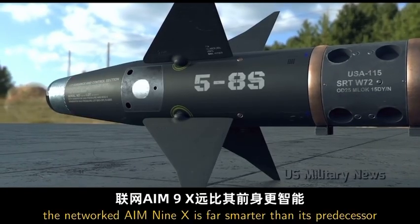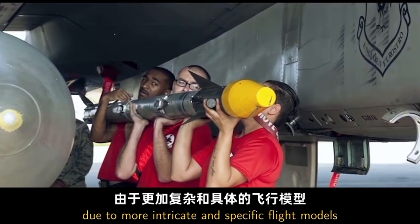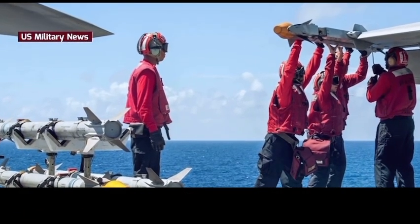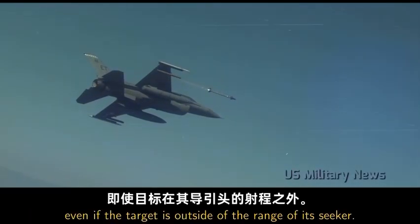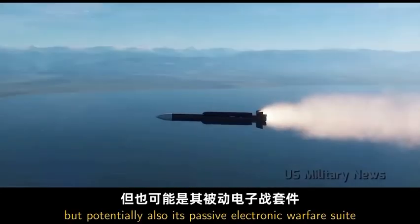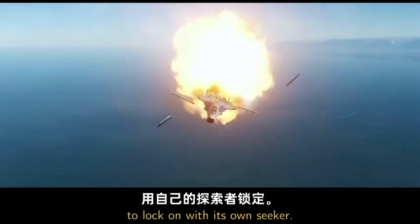In addition, the networked AIM-9X is far smarter than its predecessor, and, paired with new software, its range is increased due to more intricate and specific flight models that the missile will employ depending on the tactical situation and data-linked telemetry updates from the aircraft it's launched from. Furthermore, the Block 2 AIM-9X allows for targeting of enemy aircraft, even if the target is outside of the range of its seeker. The fighter will feed the missile telemetry from its sensors, primarily its radar, but potentially also its passive electronic warfare suite, and soon, at least in some cases, its IRST, until it flies close enough to the target to lock on with its own seeker.